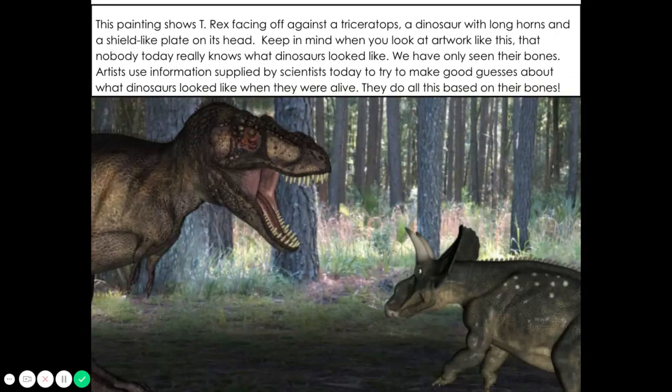This painting shows a T-Rex facing off against a Triceratops, a dinosaur with long horns and a shield-like plate on its head. Keep in mind, when you look at artwork like this, that nobody today really knows what the dinosaurs looked like. We have only seen their bones. Artists use information supplied by scientists today to try to make a good guess about what dinosaurs looked like when they were alive. They do all this based on their bones.